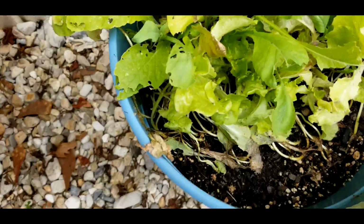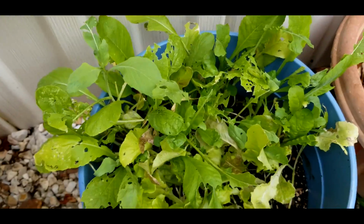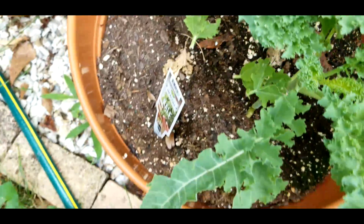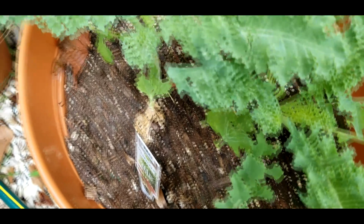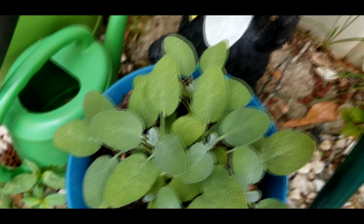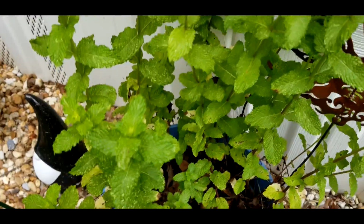The lettuce, I think, is about shot. Something has eaten it to the point of ridiculousness. The kale is doing good. I'm going to be starting to harvest some of those. And there's a butterfly now. A little butterfly. Here's some sweet mint doing real well. Here's the garden sage doing good. Here is the mint, peppermint.